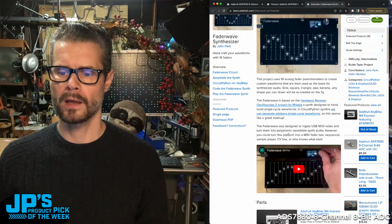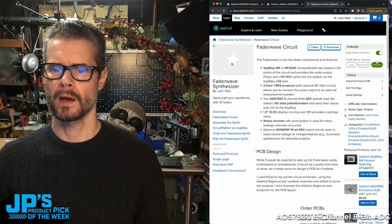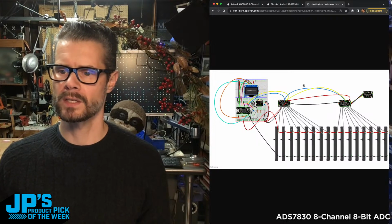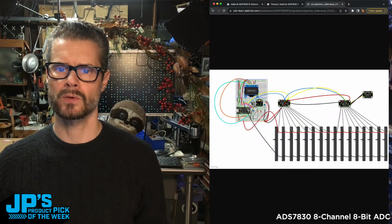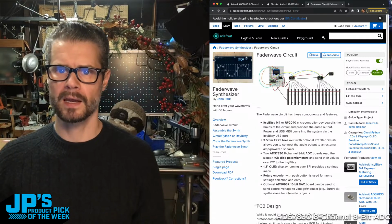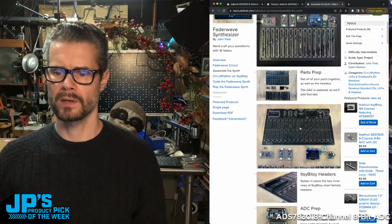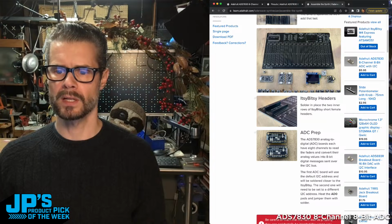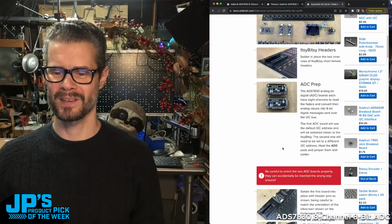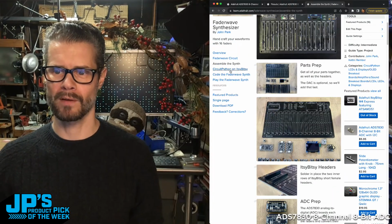You can see here, I've got some demos of this being used as a synthesizer waveform generator. Here is the circuit, so you can see there are my 2 little ADS7830s being used to connect up to those slide pots. These could be regular potentiometers, these could be soft pots, kind of any of your typical analog inputs. And then I've got a nice little section on assembling the synth, including, don't forget this part, prepping these so that they have different I2C addresses before you plunk them into your PCB. Or if you're using a permaproto, just make sure you set those addresses, because otherwise they're hidden under there forever and you might be doing some desoldering.